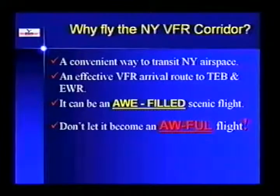It can be an awe-filled, scenic flight, which is the reason that most pilots fly, and I would suspect the reason most of you are here to find out about flying it. You want to go down there to see the scenery. I think of all the canyons we have to fly, other than the Grand Canyon, perhaps this is one of the most awe-filled canyons we have to fly. However, we have to be very careful that if we get so filled with awe, all of a sudden it becomes an awe-full flight. And that's what I'm here to do, is to keep you from having an awful flight and let it be awe-filled.